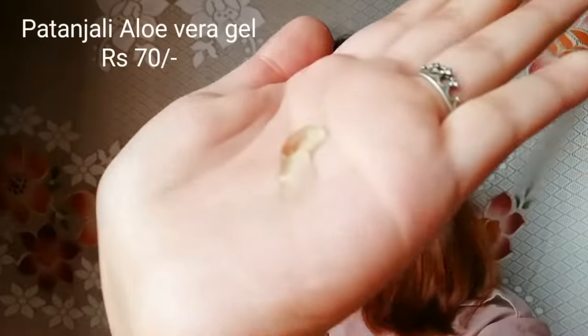So after washing my face, now I'm going to use aloe vera gel as a primer. You can use any moisturizer, any brand of aloe vera gel, or if you have a primer, then you can use it.